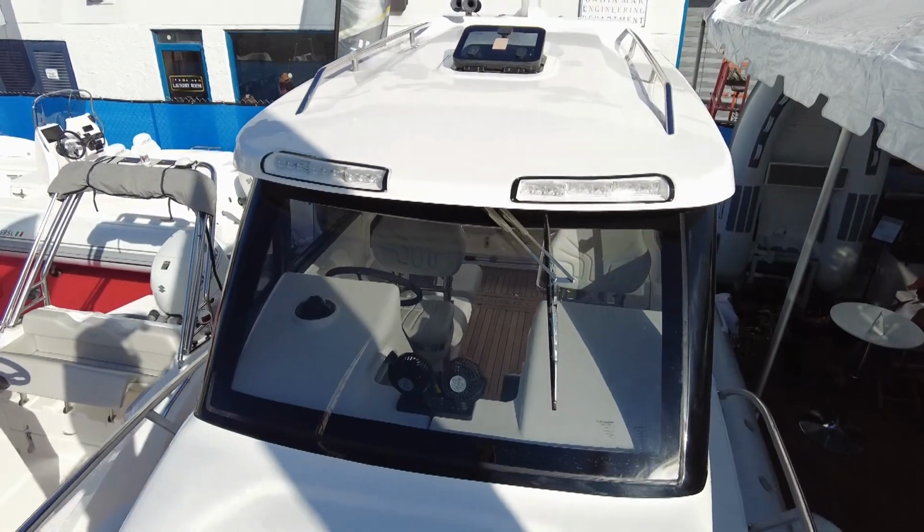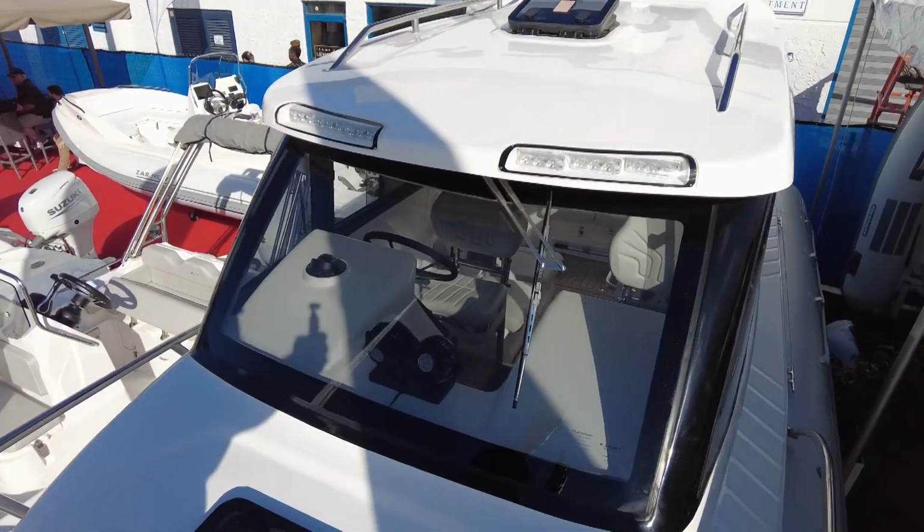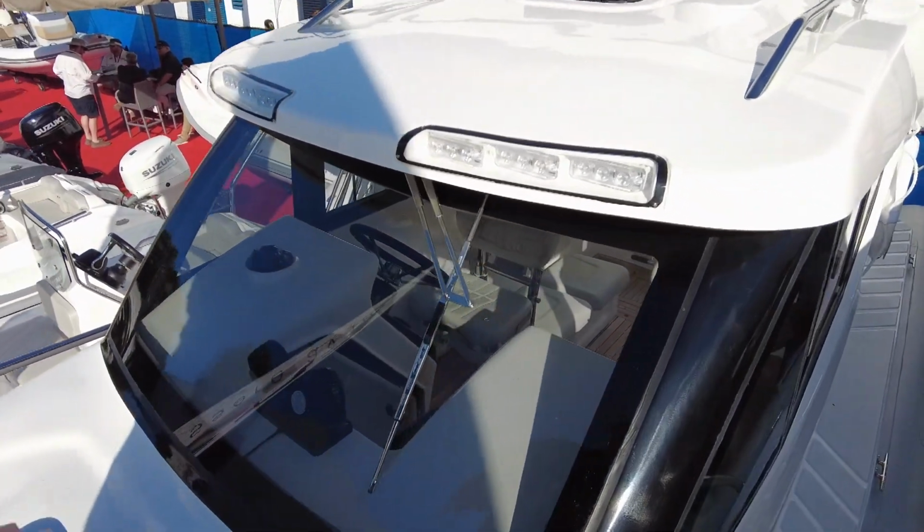So tell me then about the boat that we're sitting in front of. I think that this is a 28-foot Explorer. This is a beautiful boat.